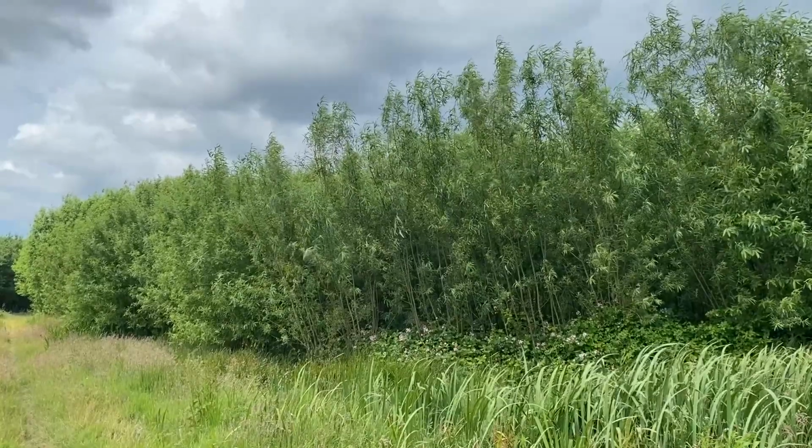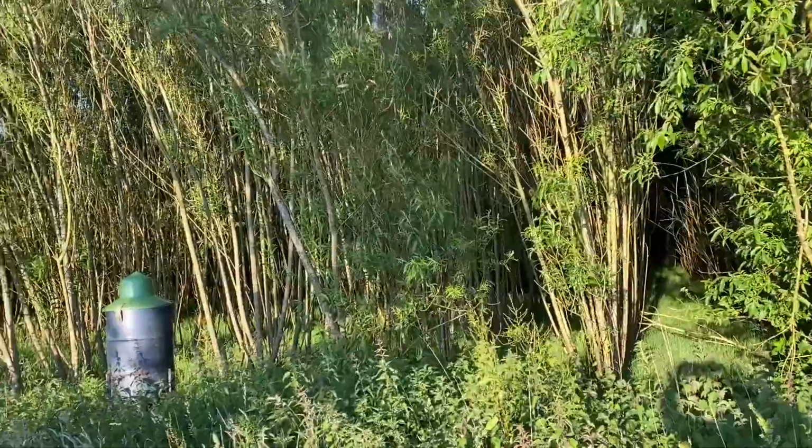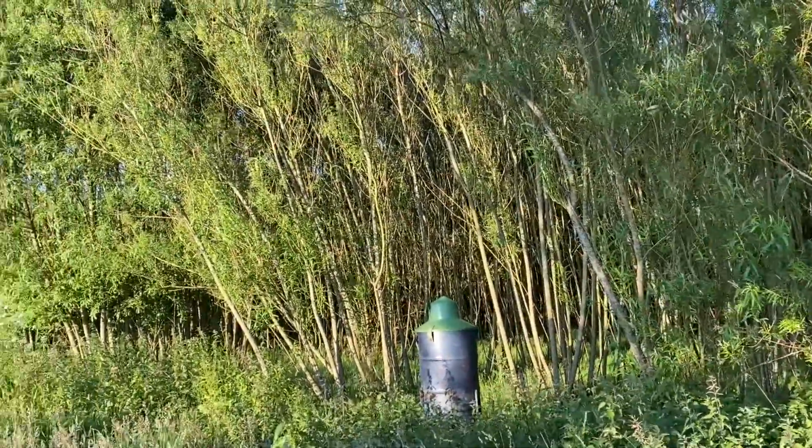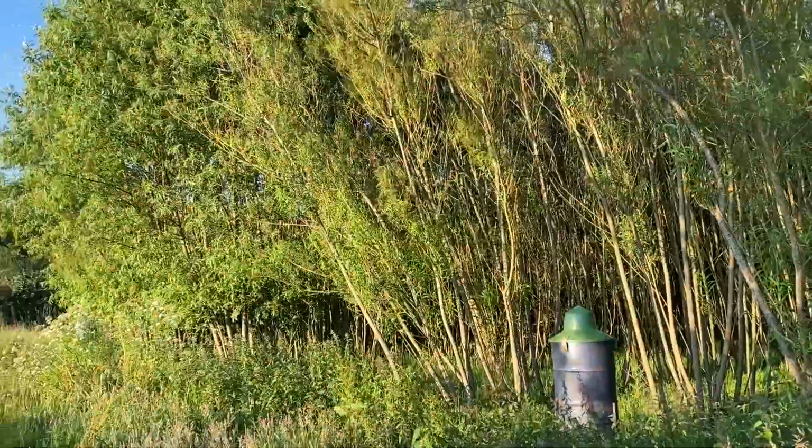And I think that just shows you how valuable this willow plantation is, and how when it's complemented by a lot of the herbaceous vegetation and the pond and everything else that we've got here, it's really a remarkable place, and I've absolutely thoroughly enjoyed surveying it, so thank you.